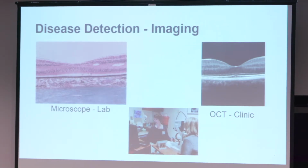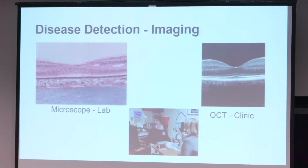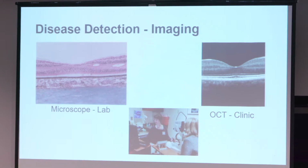So one of the main ways that we detect macular degeneration is with an imaging test that we do in the office called OCT, optical coherence tomography. And so this test, if you ever see a retina doctor, even if you don't have macular degeneration, there's a really high likelihood that they'll do this test for you because it allows us to see your retina in a very quick, painless test, and we can see a lot of detail and get a lot of information.